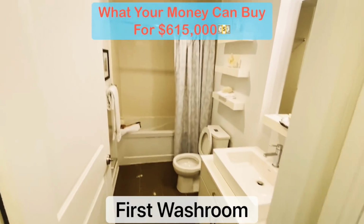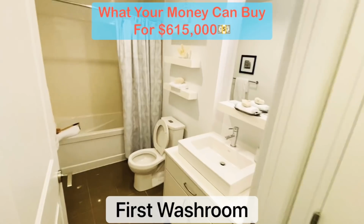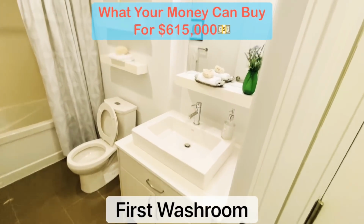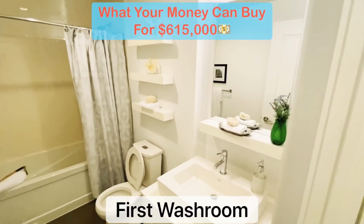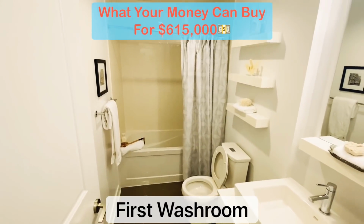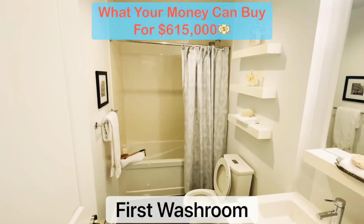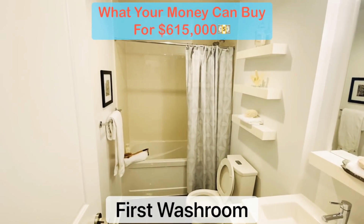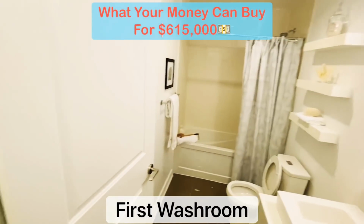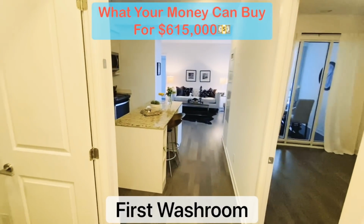This is the out-of-suite washroom, the guest washroom, I guess. As you can see, it's a full washroom with a bathtub. It has a beautiful sink right here with everything you typically find in a washroom. Once again, this is the first washroom. It is the smaller one as well, but the positive is it's a full washroom. Typically in newer condos for this price range, outside of Richmond Hill, to be honest with you, you see 1.5 washrooms. So this unit has 2 full washrooms. You'll see the other washroom later when I show you the master.